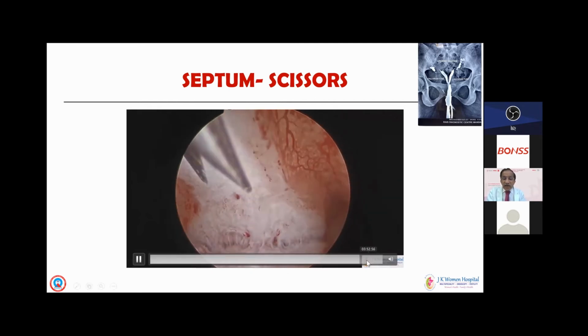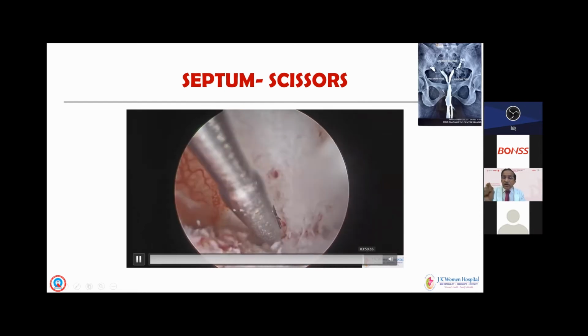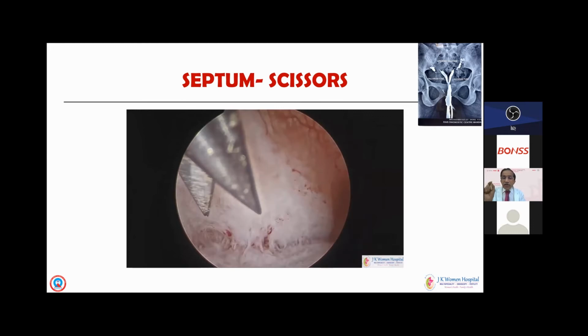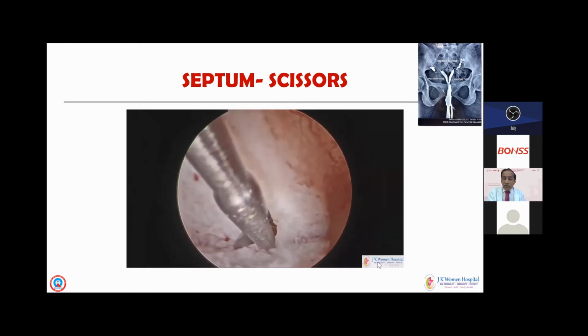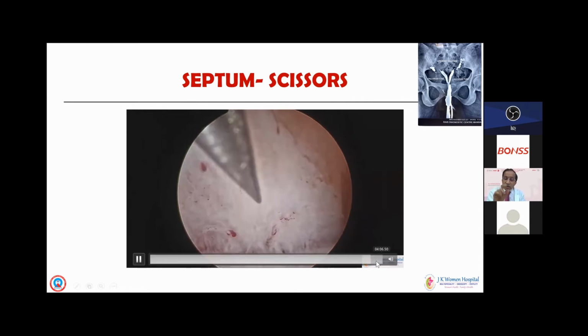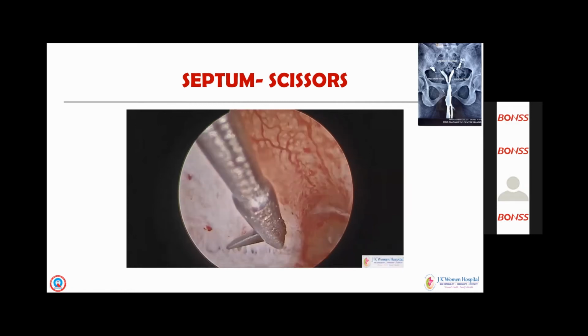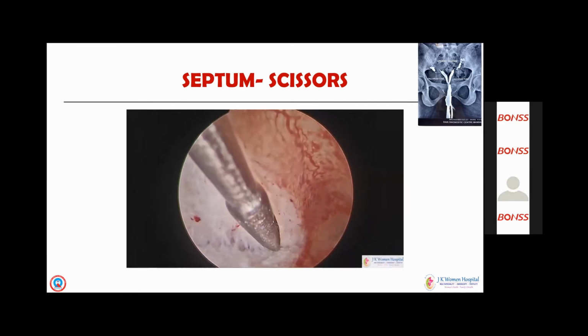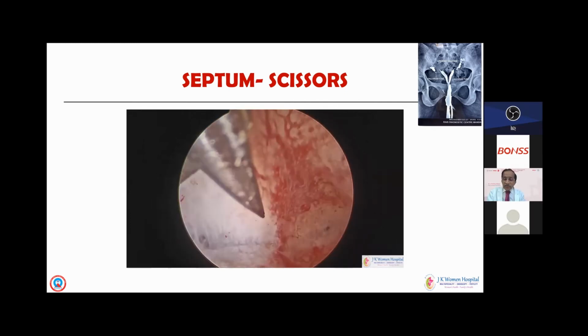learn the technique of doing septal incision with scissors rather than using an energy with a Collins knife or an electrode. Whenever possible, always start off with the scissors, go ahead with the scissors, but you can always change over to any of these electrodes or Collins knife if at all you get a more vascular and muscular septum.